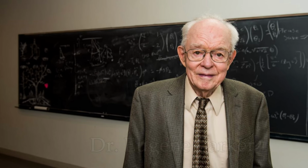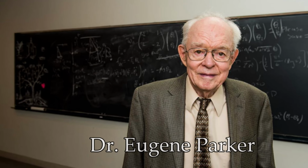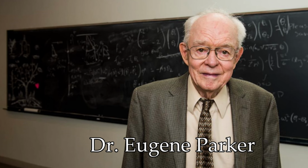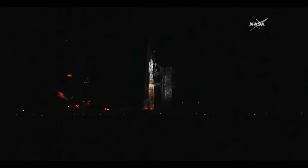So first, let's talk about the probe. In 2018, NASA launched the Parker Solar Probe with a mission of making observations of the outer corona of the sun. It was named after Dr. Eugene Parker, a scientist born in 1927 who theorized about the existence of solar wind. And Dr. Parker was actually still alive in 2018 and got to see the launch of the probe named after him.